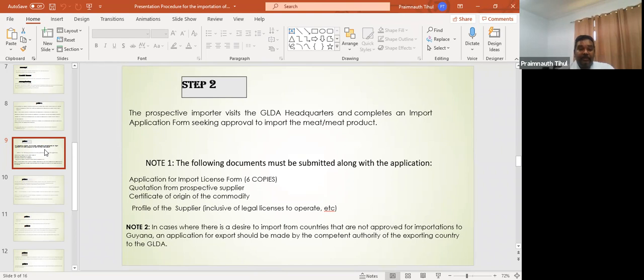There's a note here that in cases where there's a desire to import from countries that are not approved for importation by Guyana, an application for export should be made by the competent authority of the exporting country to the GLDA.